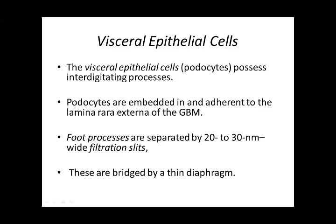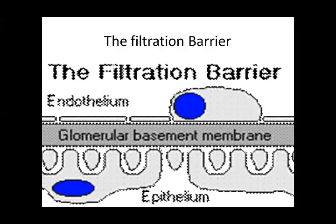Visceral epithelial cells. Well, I'm sure you know a lot more than before about visceral epithelial cells. Podocytes possess interdigitating processes. Yes, you know that. Podocytes are embedded in and adherent to the lamina rara externa of the GBM. Yes, you know that. And we did not talk about the foot processes, which are separated by 20 to 30 nanometer wide filtration slits. These are bridged by a thin diaphragm. A thin diaphragm bridges these two podocytes.